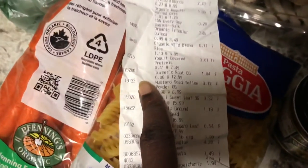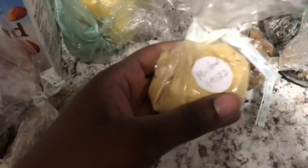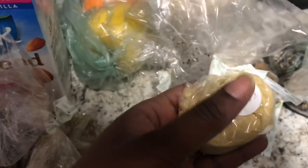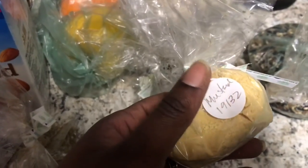So let me find where they are on my receipt. Okay, so I got turmeric. I got 0.08 pounds and it was just $1.04. This is turmeric. Then I got some mustard seed powder, I'm sorry. And this was 0.8 pounds and it was 72 cents.